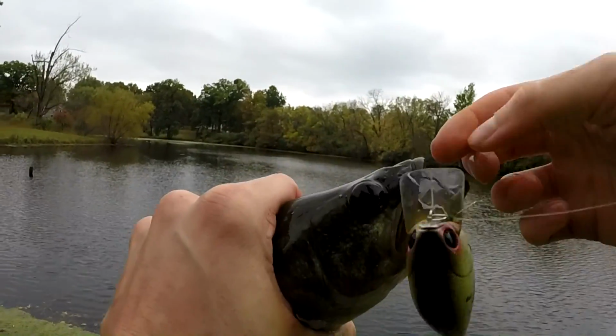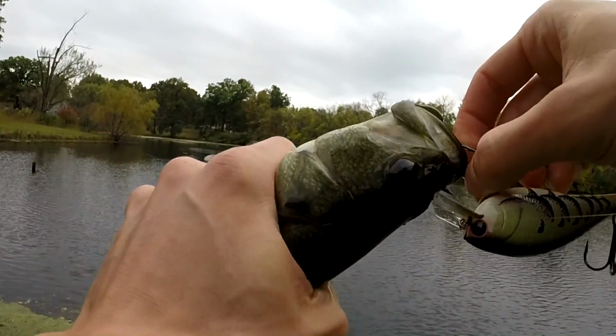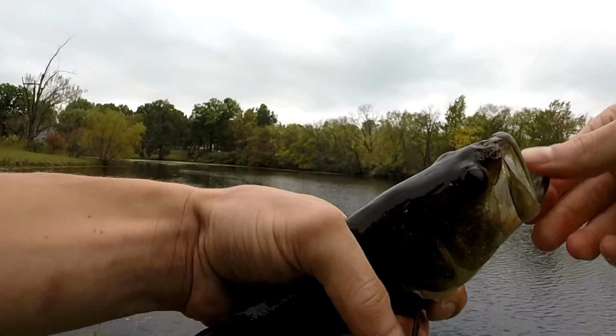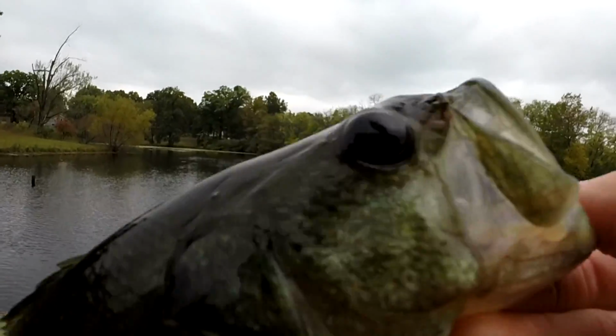Yeah, I've had 3 bites and 3 catches. These are some super sharp hooks. Try to get him out of here. There we go. Another bass on the square bill. Go ahead and throw them back.